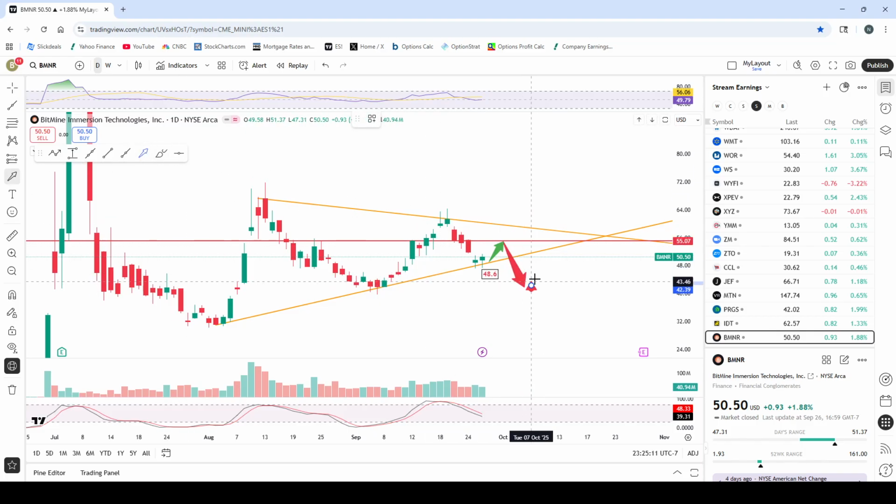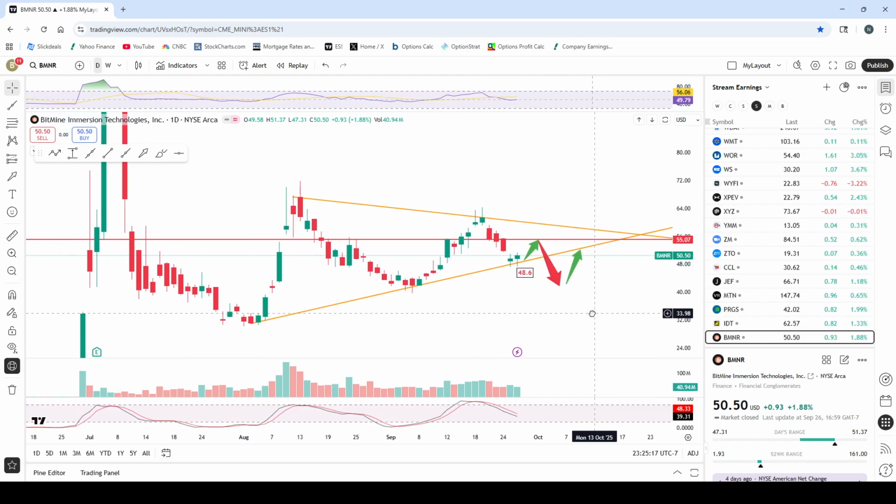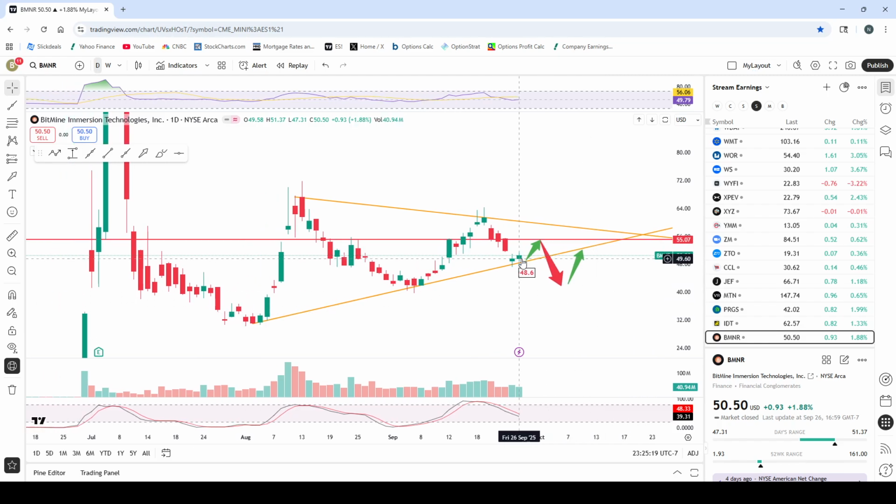Okay? Kind of like this. So if you want to buy right here. Another way is, let's say if it bounces to here and comes down, you can see most likely it will come up to here to test both the blue line and the orange line.